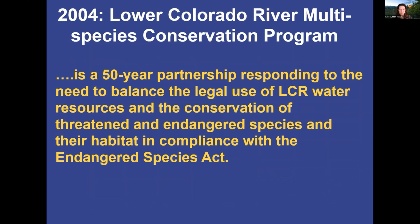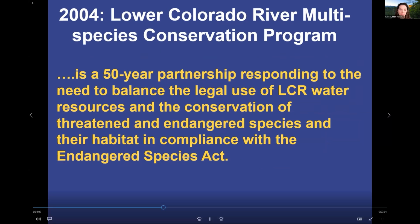So with the listing of several species as endangered in the 80s and 90s, and with the prospect of more species becoming listed in the future, there was a clear need for a long-term program that would balance the interests of water users with conservation of endangered species. And this prompted the development of the LCR MSCP and a habitat conservation plan for the Lower Colorado River, which was then implemented by the Bureau of Reclamation in 2004.